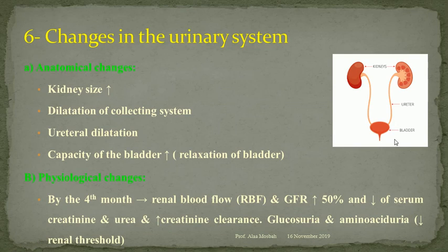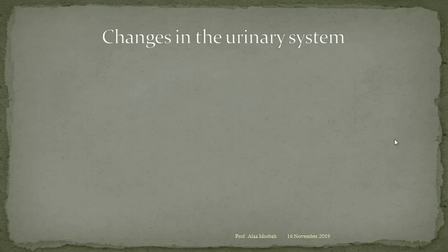Physiological changes: by the 4th month, renal blood flow increases and glomerular filtration rate increases, reaching up to 50%. And of course, there is decrease in serum creatinine and urea, and the increase in creatinine clearance. Glucosuria and aminoaciduria may occur due to decreased renal threshold. This is physiological.